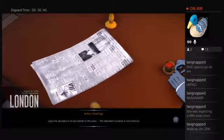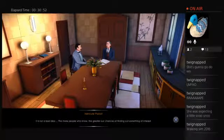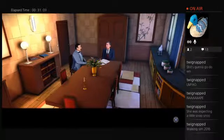Japp has decided to reveal details to the press. The Alphabet murder is now famous. It is not a bad idea. The more people who know, the greater our chances of finding out something of interest. Poirot, I have a bad feeling. Do you?